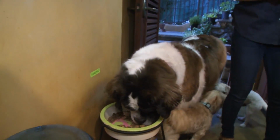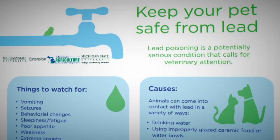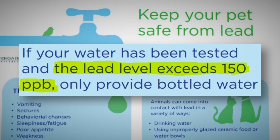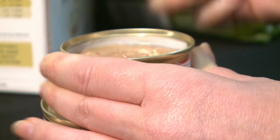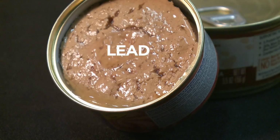Veterinarian Dr. Jill Chase notes animals can be more tolerant than humans to many contaminants. However, you should always be concerned when you hear the food you are feeding your beloved pet is high in these values, because lead, for example, is kind of a silent killer. This guidance following the Flint, Michigan water crisis says pets should not drink water if the lead levels exceed 150 parts per billion. But Ellipse Analytics says this cat food tested positive for 15 times that level of lead, while other products from the same company had no lead at all.